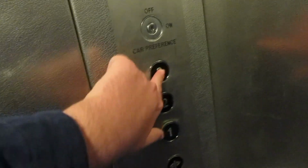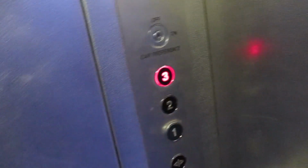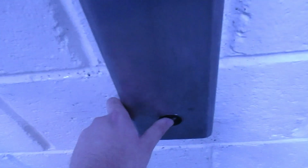Doors back up to 3. Going up. Please mind the door. There's security camera. It's a Keighley lift. Floor 3. It's got 3 levels. See, it's maintained by lift specialists. That's new.